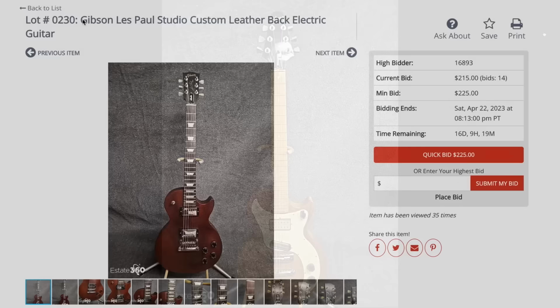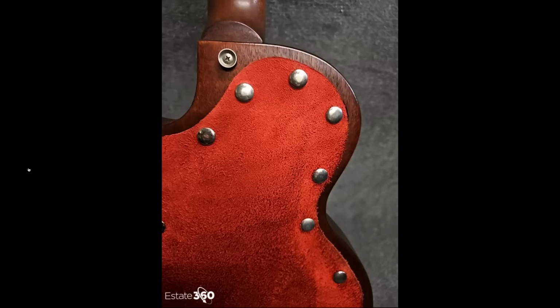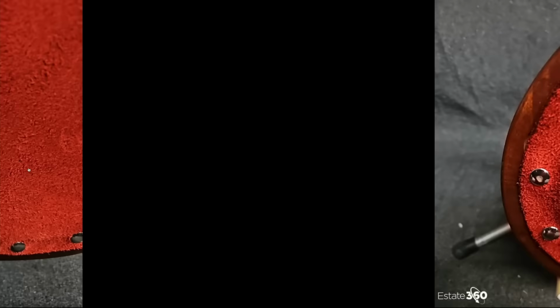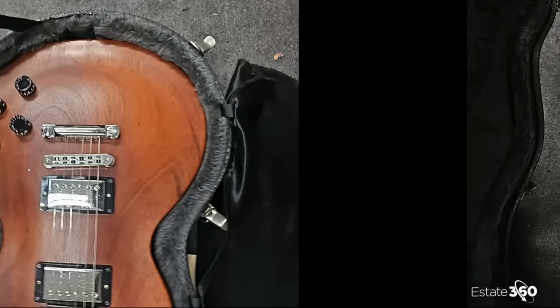And now he's got a regular Studio, but it's labeled as a custom leather back. Oh. It's not even a good leather back. Sometimes you see really plush-lined back guitars from the 60s, but yeah, it's basically a snap-on cover on the back that's designed to help either make the guitar more comfortable or so you don't scratch it up. And in the process, you put these giant rivets in your guitar, and yeah. I think they're more harmful than helpful, but you know, whatever, you do you.